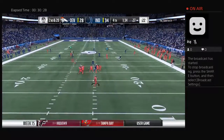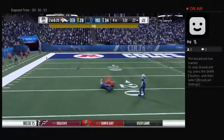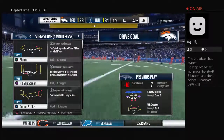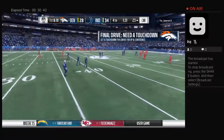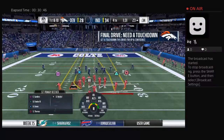He'll look to throw. He's going to let it fly. And that's going to wind up incomplete. However, we do have a flag down. Let's check in with our referee. First down and 10 now for the offensive group.